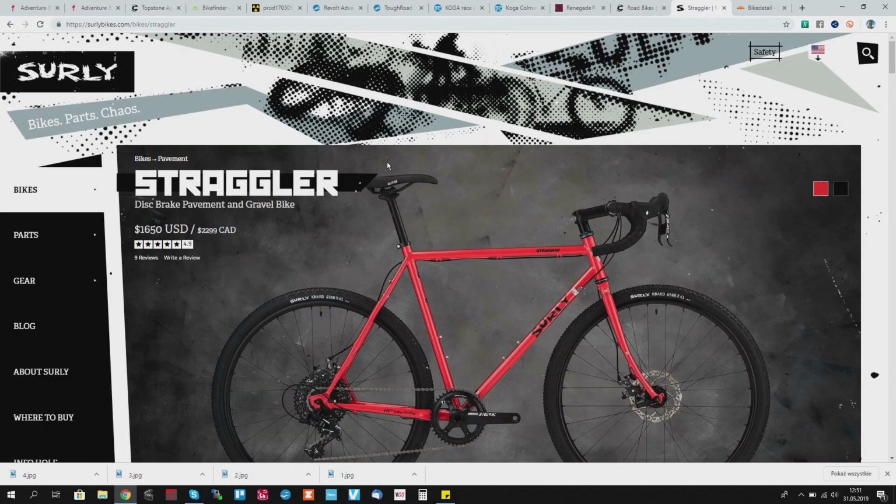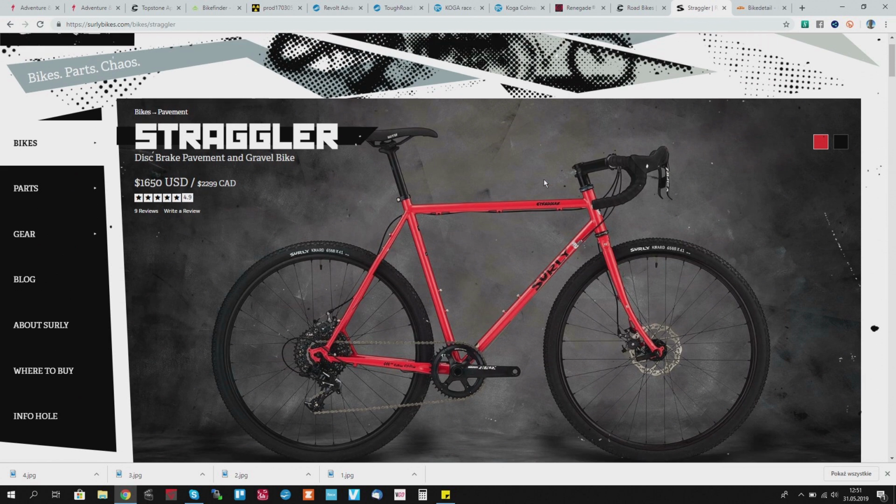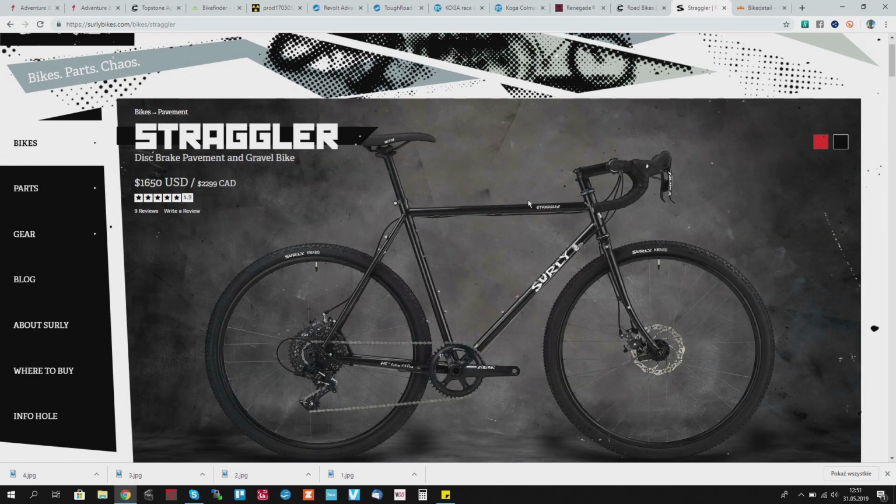And then the Straggler from Surly. I think it's a little bit overpriced for the features it's got. This is also a badass looking bike, but in my opinion, what do you think, guys? In my opinion, it's a little bit overpriced for what it gives you.